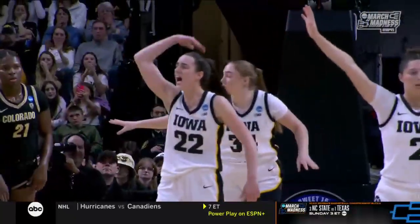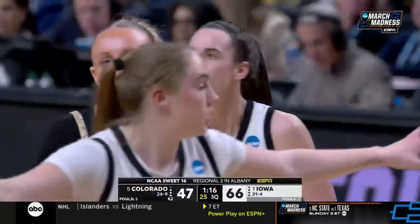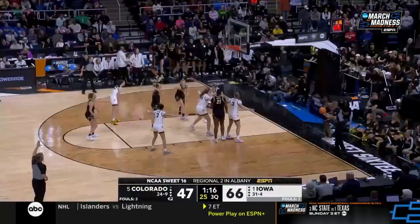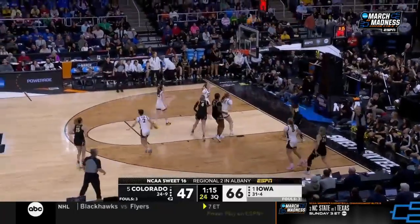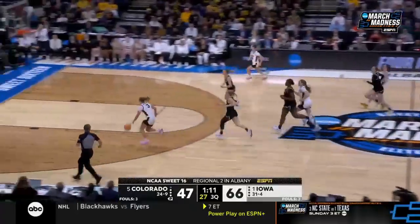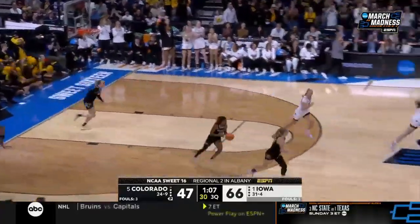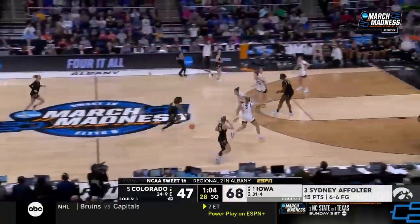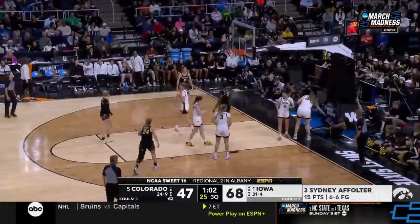How about this, Rebecca? Since 2000, there have been 10 NCAA tournament games to make it 11 of 25 points and 10 assists, and Caitlin Clark has accounted for 5 of them. Oh, what a dime, and a falter lays it in. How about a falter, 15 points on 6 of 6 shooting.